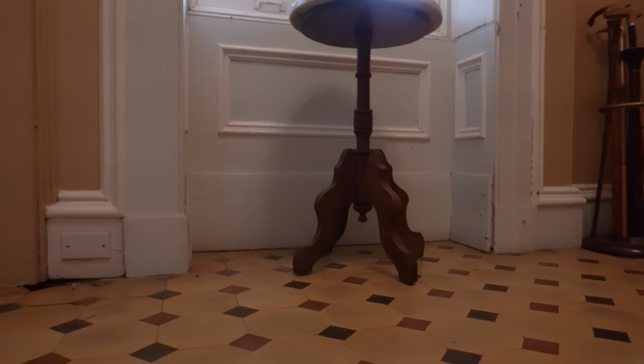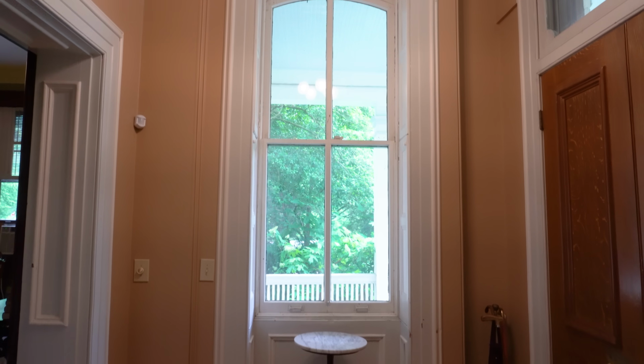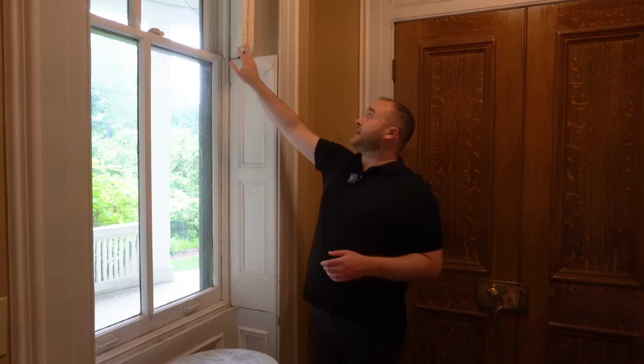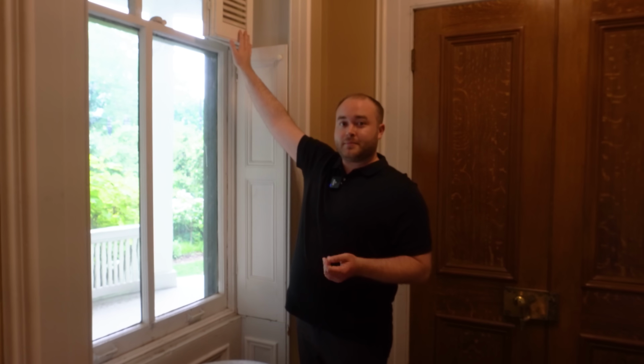If we look down, the floors are mosaic tile work with alternating red and blue tiles. And off to this side is a window that looks out over the side porch. Now, these encasements contain plantation shutters, which can be pulled out to provide privacy.